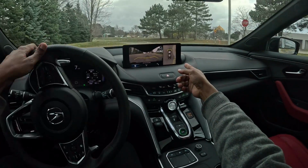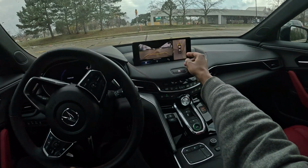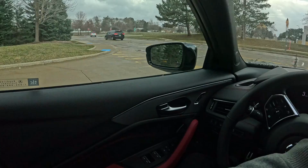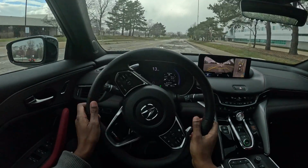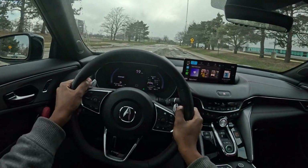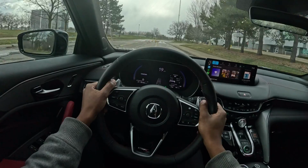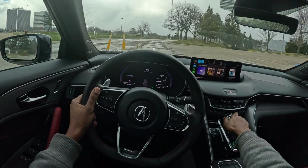This 360 camera does come in handy. Once you get into tight space, things do look distorted, but driving out of this parking lot, it looks to be stitched together really well. Thinking like a champ, not bad at all.